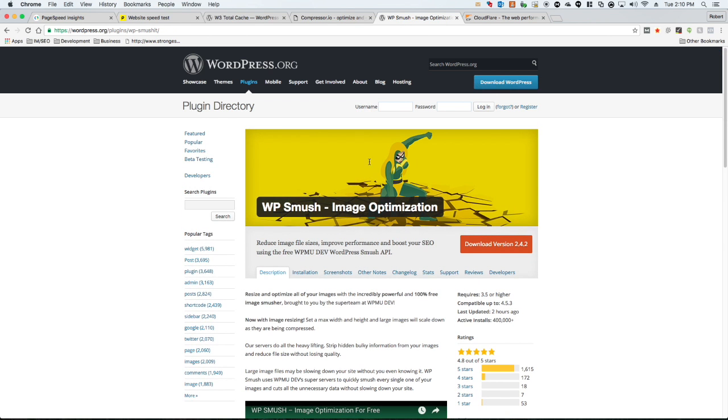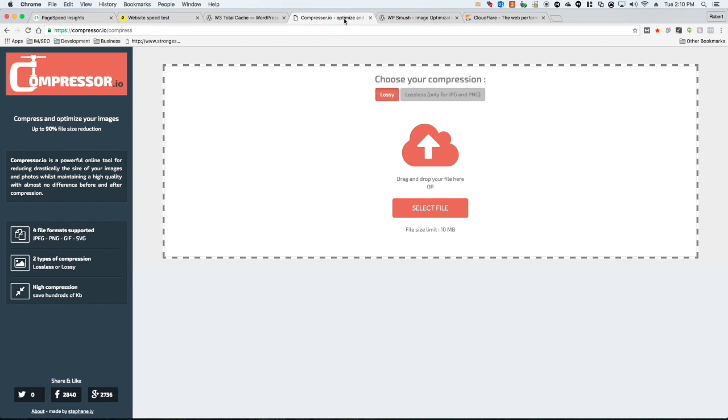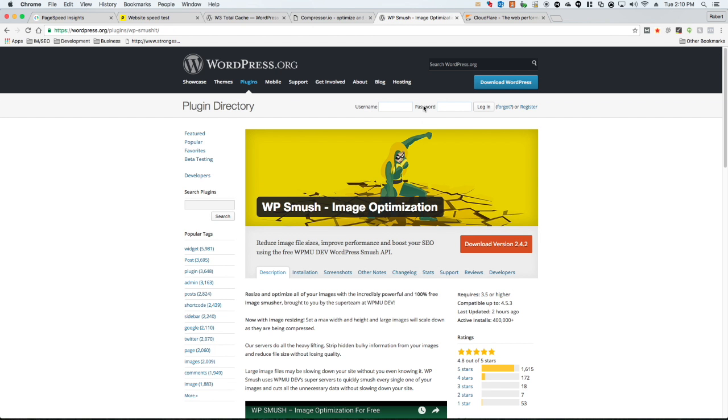The next one is WP Smush, and you're going to look for this. It pretty much does the same exact thing as compressor.io, but it's already uploaded as a plugin on your WordPress site. So every single time that you upload an image, it automatically compresses it for you. It's a really great tool. I use it on all my websites. It's very easy to set up. So it's a great tool.